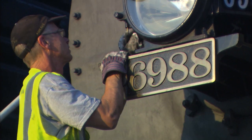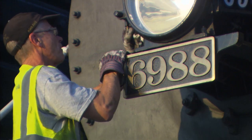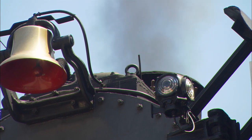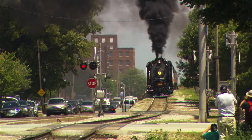Another important piece of railway history awaits at today's final stop in Rock Island, Illinois. The last leg of the National Railway Historical Society excursion will be led by the most unique member of the Iowa Interstate fleet, the Chinese QJ-class steam locomotive.